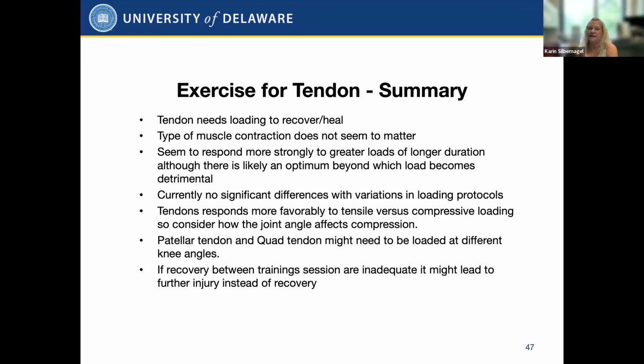But I'm really excited about moving forward with the old use of neuromuscular electrical stimulation that we've had forever, but really thinking about how we can use it for tendon to ensure that the exercise actually loads the tendon in a beneficial way to get the remodeling.